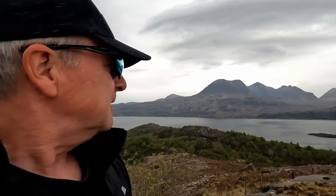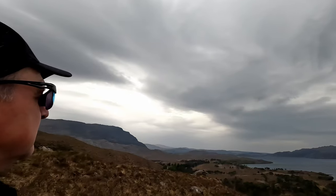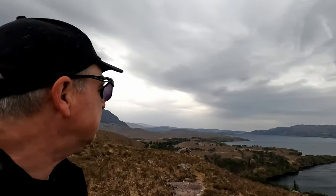Now down in the valley there just wasn't enough water in those rivers and streams to make it interesting for me. However, up here I seem to have no shortage of water. Yeah, well, it's too windy to put the drone up here, I think.